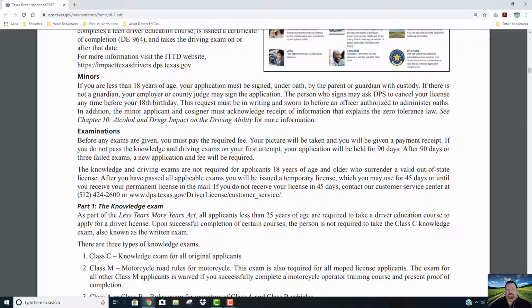Now, you're going to be taking your knowledge exams with us. So we're going to be giving you out that exam. You can earn your DE 964 form by passing both exams with us, and on that DE 964 form it'll show that you passed both exams. All right. The knowledge and driving exams are not required for applicants 18 years of age and older who surrendered a valid out-of-state license. So if you're already licensed in another state, you don't need to retake that test.